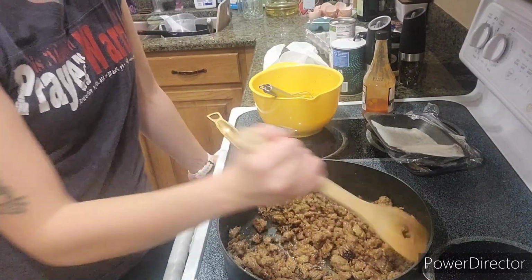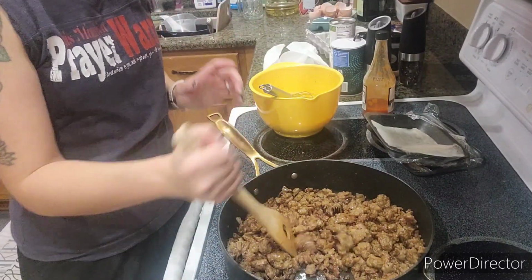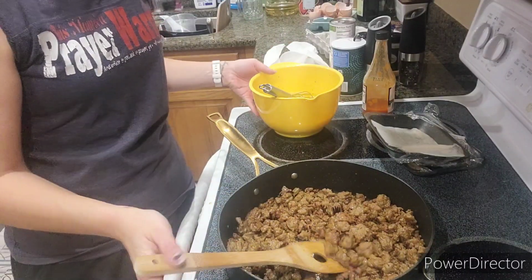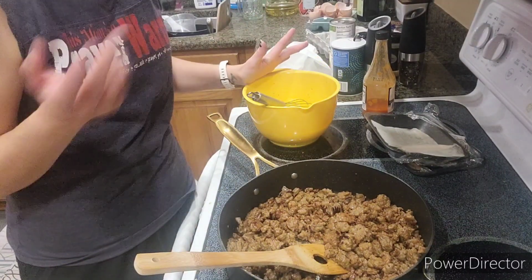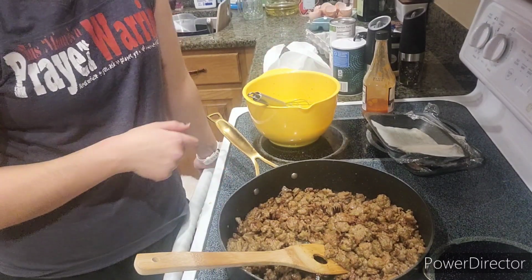And so this is 2 pounds of sausage. Usually I do regular sausage. This is Italian sausage, so I made sure not to put too much Italian seasoning in my eggs. I went ahead and scrambled these eggs. Also, forgive me if you feel like I'm going back and forth, because this is still new to me.